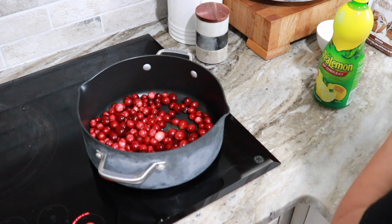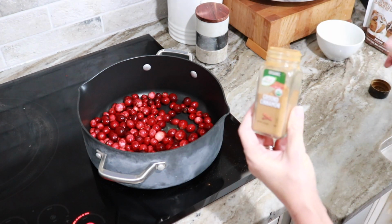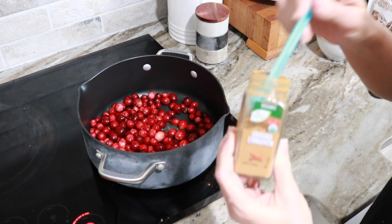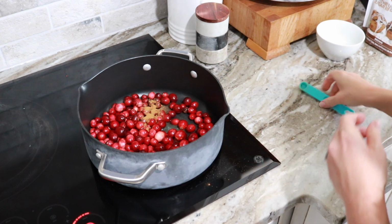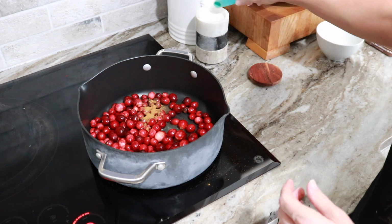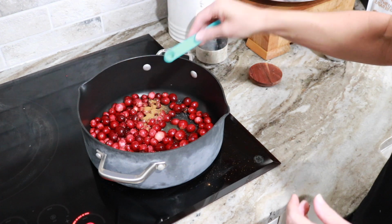Add that right in. Then we need 1/4 teaspoon of ground cinnamon. And this is 1/4 teaspoon here. So I'm going to go ahead and add that. And then we need 3/4 teaspoon of salt. So this is 1/4, so I'm just going to do 3 of these.